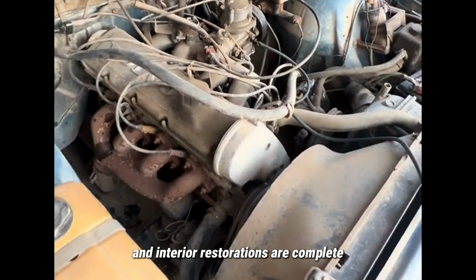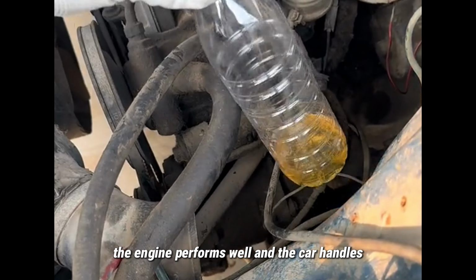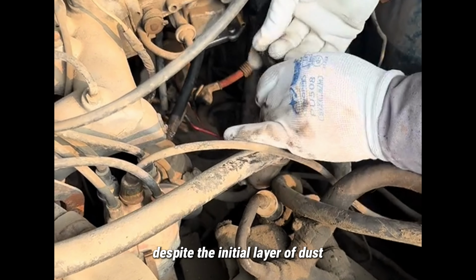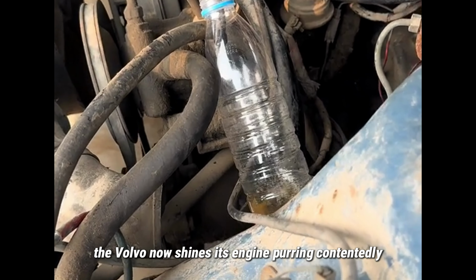Once the mechanical and interior restorations are complete, John takes the Volvo for a test drive. The engine performs well, and the car handles as smoothly as one could expect from a vehicle of its age. Despite the initial layer of dust that had concealed its charm, the Volvo now shines, its engine purring contentedly.